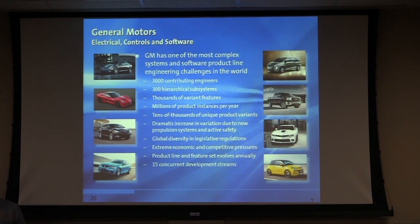And so GM is very much trying to succeed through economies of scale, but still differentiate products where customers care and get the economies of scale where customers don't directly care. Whether you have a FlexRay bus or three CAN buses, the customer doesn't care about that. They care about what they're getting from a features perspective, right? So behind the scenes, we're trying to engineer the common product line with the ability to tailor the solutions across the globe.